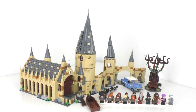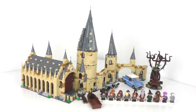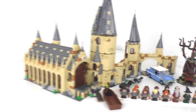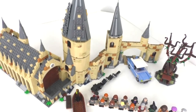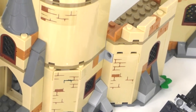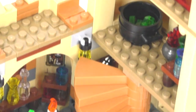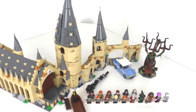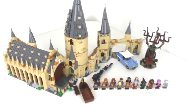Okay, so here is a quick look at both the Hogwarts Great Hall and the Hogwarts Whomping Willow combined from the year 2018. You can see that they both combine using some Technic features all the way down here. You can see that there is still one exposed on that very side right there, and it does clash a little bit. If you've seen my other Hogwarts collection video, you'll see that there is a little bit of a clash, which I'll show in a little bit when I turn this around, where the light on the Hogwarts Whomping Willow set clashes into the staircase for the Hogwarts Great Hall set.